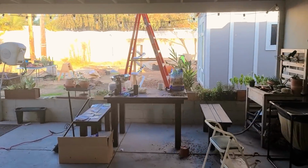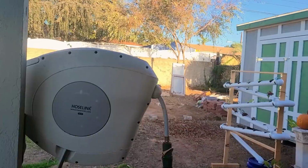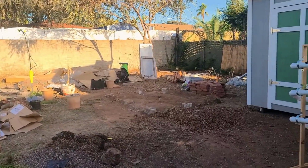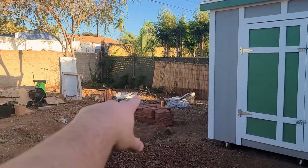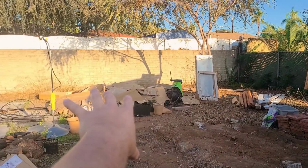But man, things are looking really good. I'll show you what we've got cleared out now here in the back. So the shed's gone completely. There's still a lot of debris back here, but the coop is gonna go right there, right there, right there. And then maybe a glass house. I could not be more excited about this, guys.